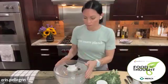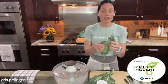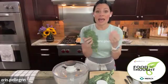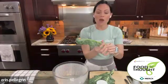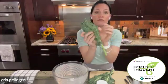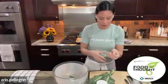So let's get started. It will be very similar to the methods that Michelle was using. You could certainly use a knife, and you'll want to remove the leaves from the stem, because the stem is quite firm. You don't have to be as precise, you can just pull them away from the stem.